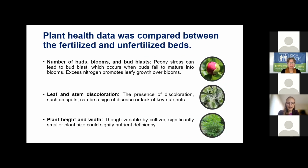After fertilizer application, the 4 peony beds were monitored, and plant health data was compared between the fertilized and unfertilized beds. We took data on several different plant health indicators, including the number of buds, blooms, and bud blasts. Bud blasts are when the peony plant forms a bud, but that bud doesn't actually mature and bloom. And then we looked at leaf and stem discoloration, which could be a sign of disease or lack of key nutrients. And then finally, we looked at plant height and width. Though plant height and width can vary by the cultivar or peony plant variety, significantly smaller plant size could indicate a nutrient deficiency problem.